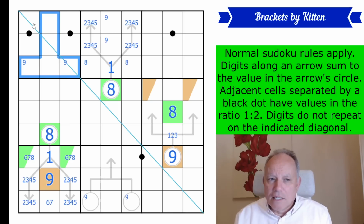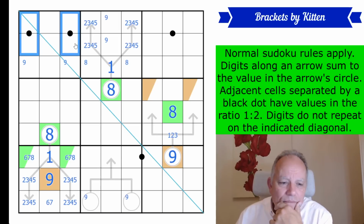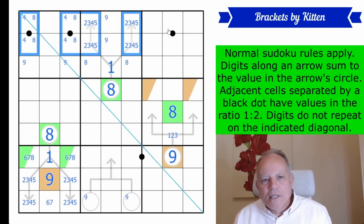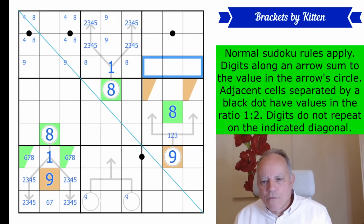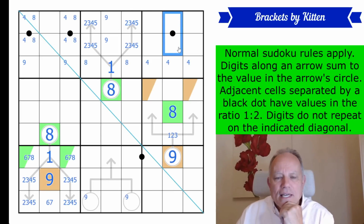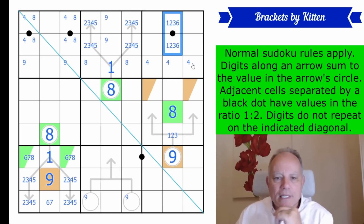I'm getting interested in the diagonal now. 8 is on one of the black dots. It's clearly with a 4. And that 4 is going to form an X-wing with 4s in box 2. There's going to be a 4 used up in box 1 and a 4 in box 2. That's going to use up the 4s in rows 1 and 2. The row 3, 4 is in box 3. And this now doesn't have an 8 or a 4 on it. This black dot is either 1, 2 or 3, 6.